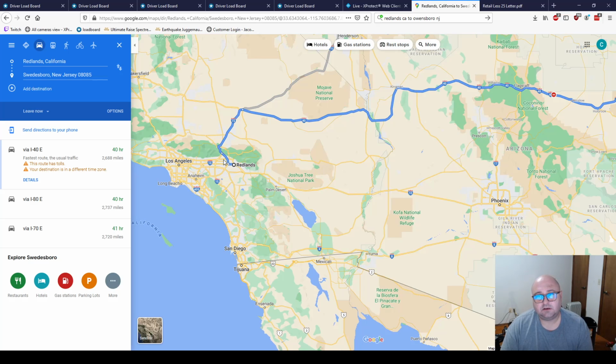The reason I'm going to do that is because the TA Petro in the Fontana area is in Ontario and it's paid parking. It's $20 a day. It's one of those places where you drive in and you get a ticket, and when you leave, you give them the ticket and they charge you $20 for every 24-hour period you're there. If you're there for 24 hours and 1 minute, they will charge you for 2 damn days. I had them do that to me.